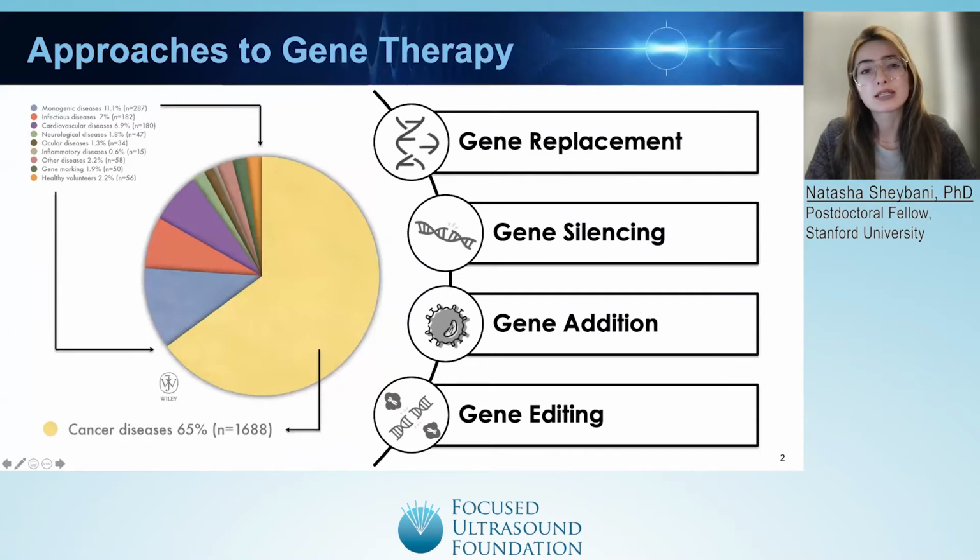To begin, I wanted to highlight the degree to which gene therapy is flourishing in cancer. The pie chart to the left here depicts data collected up to 2019, and I hope this emphasizes to the audience that cancer really comprises about 65% of the indications addressed by gene therapy clinical trials.